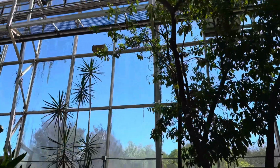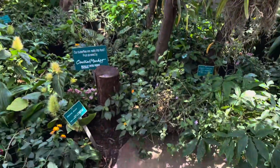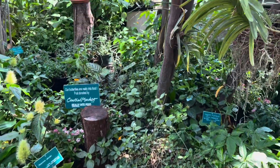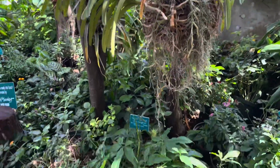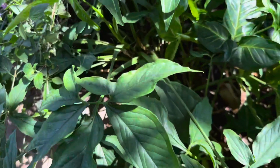And I would highly recommend the Fort Worth Botanical Gardens. They've got a conservatory, several different types of gardens, and an amazing world-class Japanese garden at the Fort Worth Botanical Gardens. So if you are going to be visiting Fort Worth or the Dallas-Fort Worth area, definitely check this out. The ticket pricing wasn't bad. I paid $25 to get in.